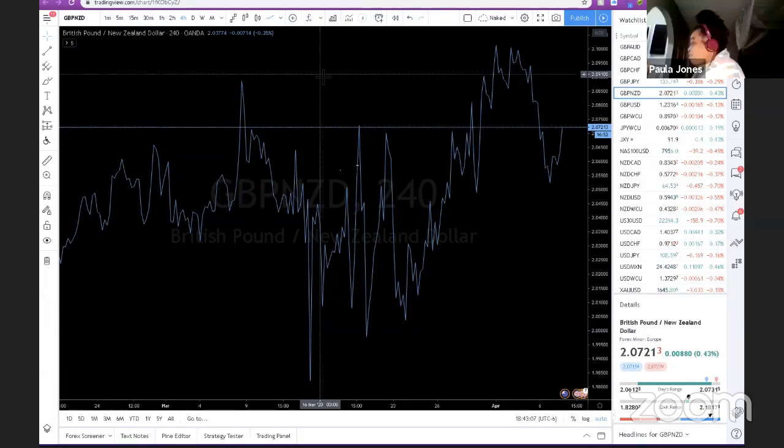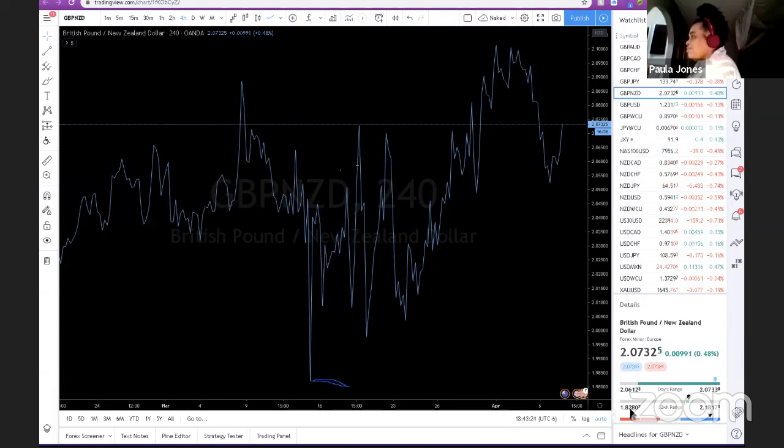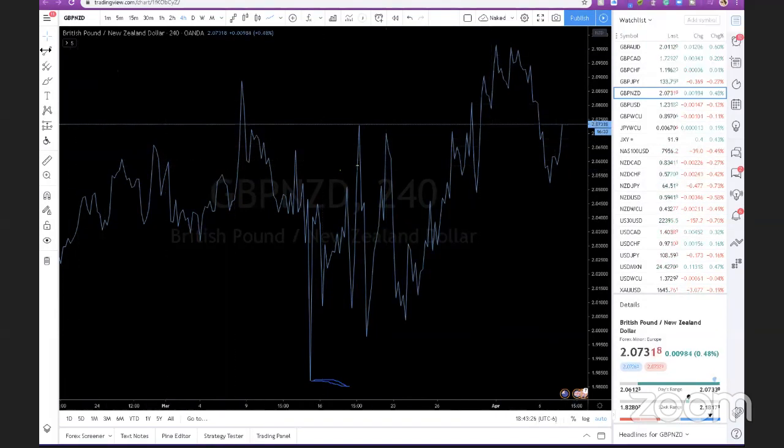So you do the bottom first. Oh, I need a line. Where did you get that dotted line from? Okay, so the dotted line comes over here. That's trend. But you're not controlling my screen, so you don't have any access to it.